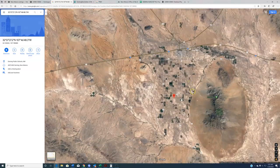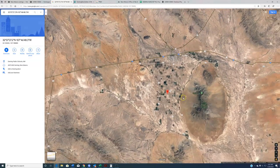So, as noted, the property is within the Deming Ranchettes subdivision. I like the subdivision for 3 big reasons. Now, the first, let's outline what Deming Ranchettes is. Deming Ranchettes occupies all of this space south of the highway. Everything west of the Goose Egg, there's some part of the subdivision in here, close to Rockhound State Park, and then over here, just east of the Goose Egg, down to about the halfway point. So, point is, it's a massive subdivision.